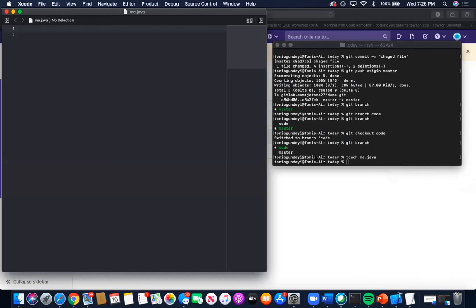If anyone's familiar with Xcode, it's really not made for Java, but I'm only using it because Eclipse kind of makes you work with whole packages and things, and I just didn't want to deal with all that. So this is pretty bare bones stuff. We're just going to create a simple hello world.